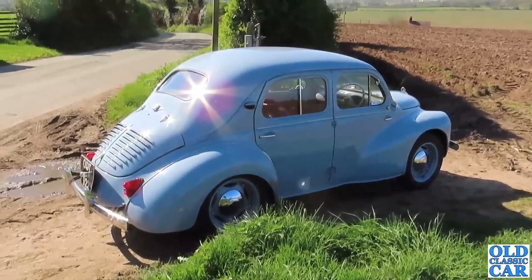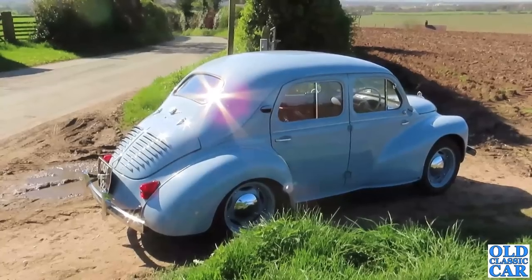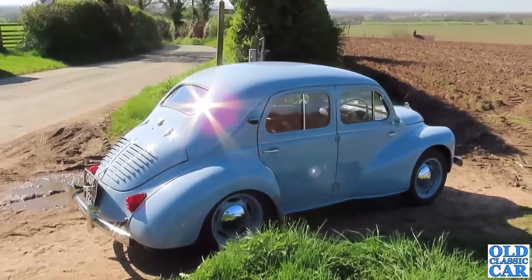Fantastic scenery, lovely little car to bomb around in. The test run so far seems to be going quite well. But yeah, what a glorious view.